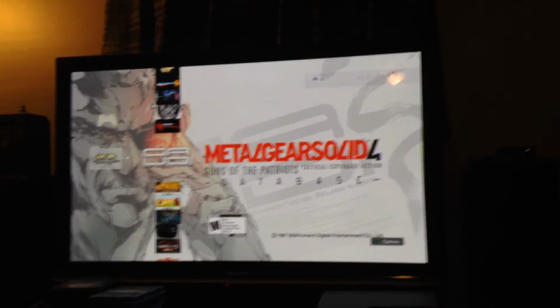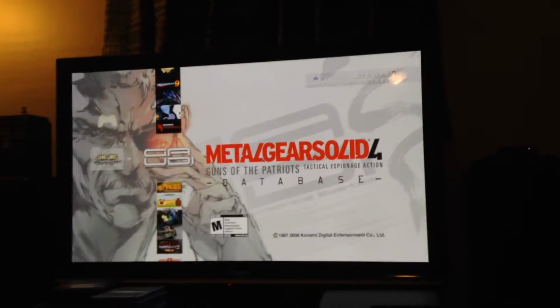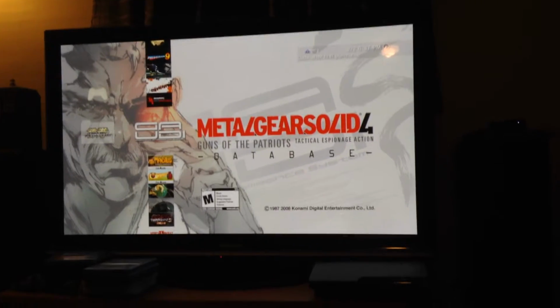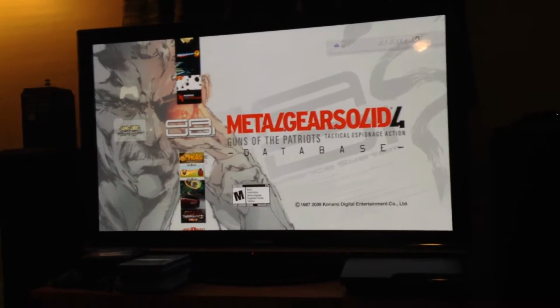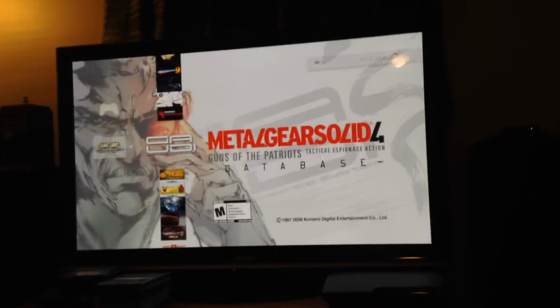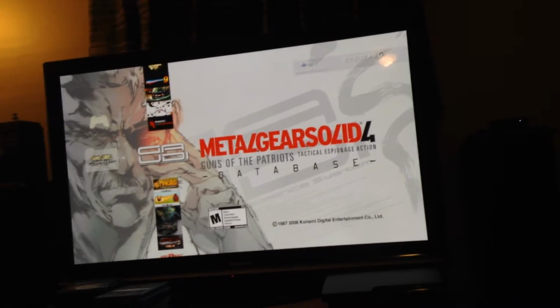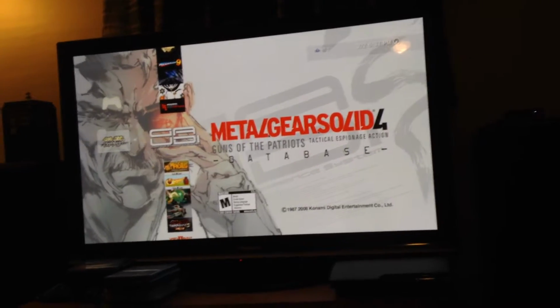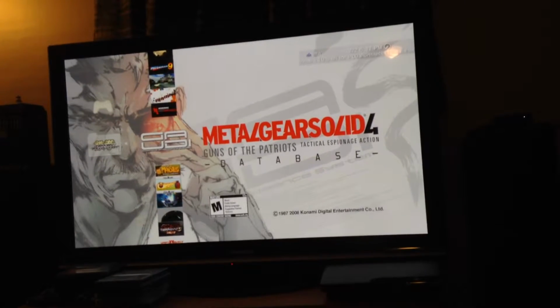We have the Metal Gear Solid 4 database, which was a free download when Metal Gear Solid 4 came out. This is basically like an online encyclopedia of every term and element and character from all of the Metal Gear games. So instead of going and finding something on Wikipedia on the internet, you could use this and do searches, and it records what you've read and what you haven't, and you kind of unlock new content that way.